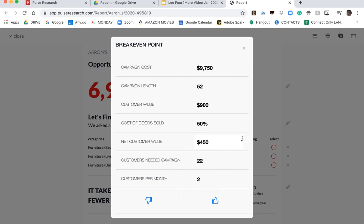Let's use your information. What's your customer value? Well, my customer value is about $5,000. What's your cost of goods? In other words, what's the cost of the furniture, for instance? Well, 75%. So you make $1,250. Remember, they're putting in the information on your smartphone or a tablet. Okay? So with $1,250 net customer value, their input, all they need is just 8 customers.